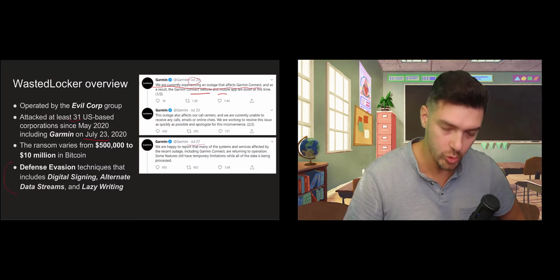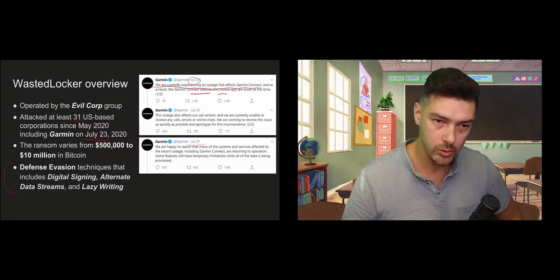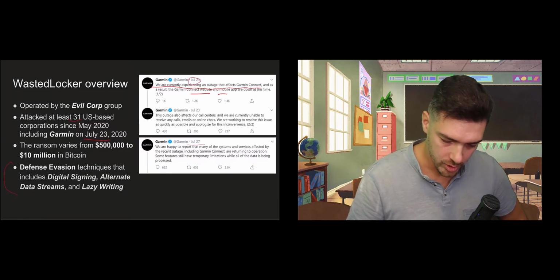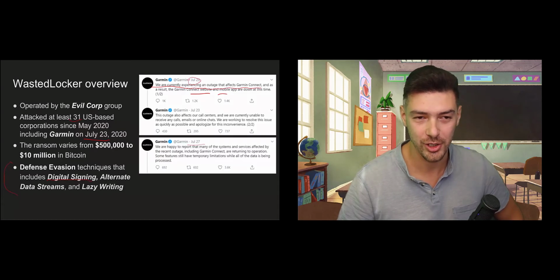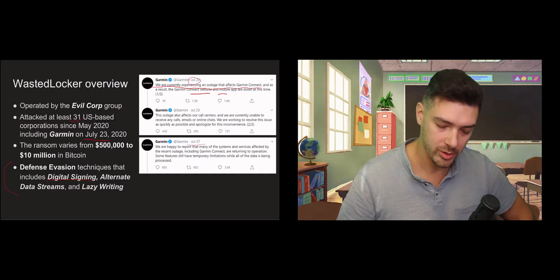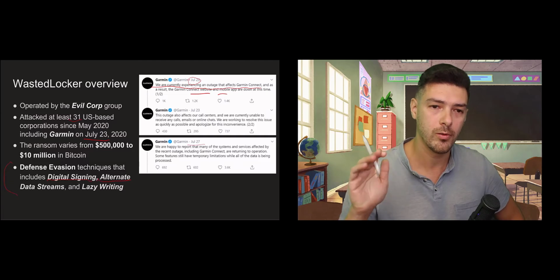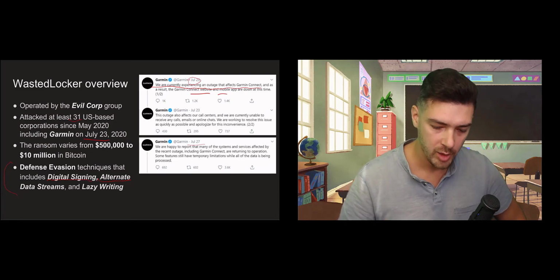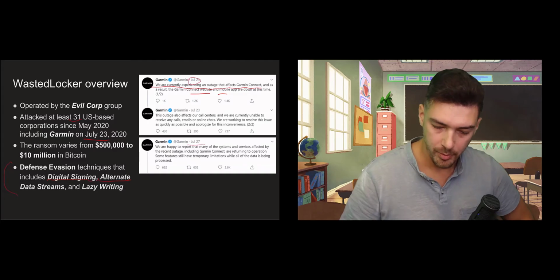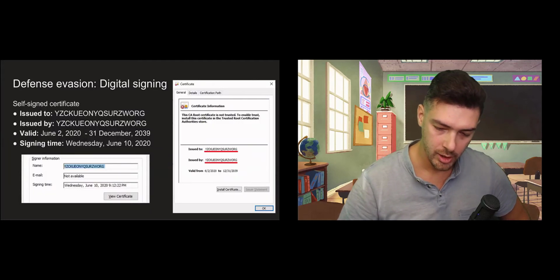What is most interesting for this particular presentation is which particular defense evasion techniques they used in order to bypass security services. So you can see digital signing. Of course, it's probably the easiest and must-have defense evasion technique in order to be allowed to be executed on the target machine. But the next two techniques, like alternate data streams and lazy writing, even though they have been used before by other attackers in other campaigns, are not very popular and probably not in this implementation. So let's take a look in more detail at these defense evasion techniques.